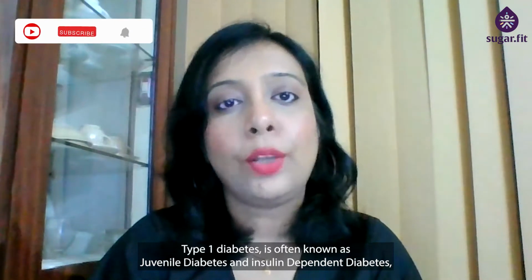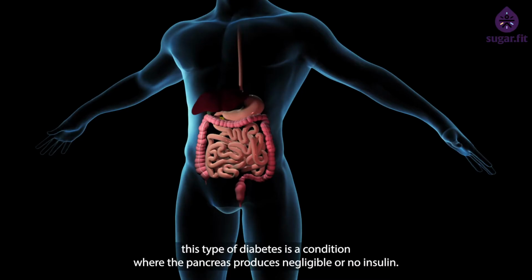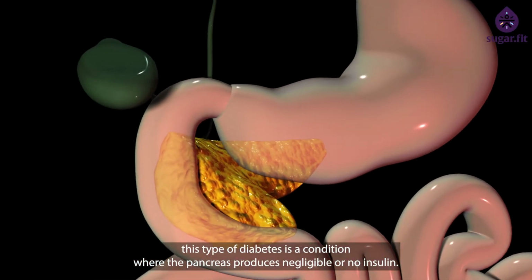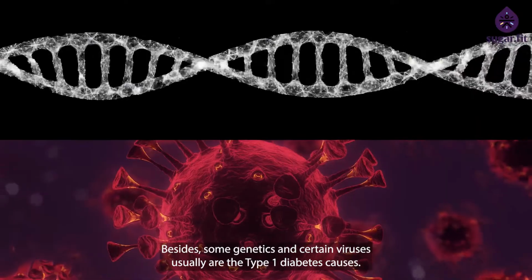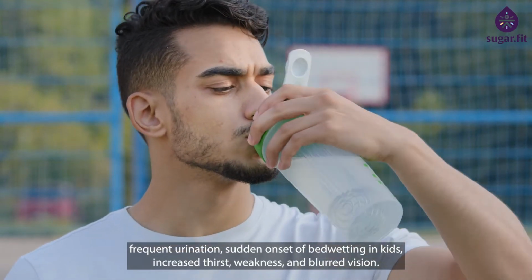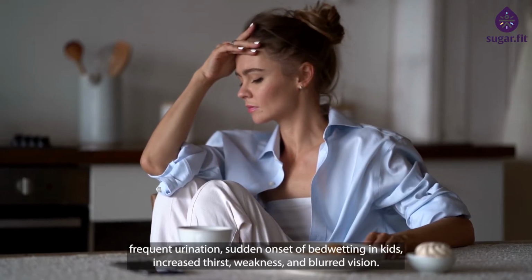Type 1 diabetes, often known as juvenile diabetes and insulin-dependent diabetes. This type of diabetes is a condition where the pancreas produces negligible or no insulin. Besides, some genetics and certain viruses usually are the type 1 diabetes causes. Its common symptoms include frequent urination, sudden onset of bedwetting in kids, increased thirst, weakness, and blurred vision.